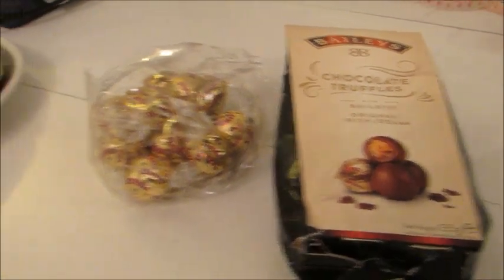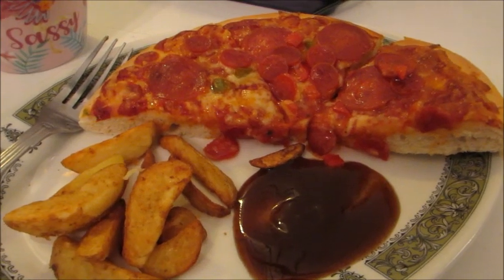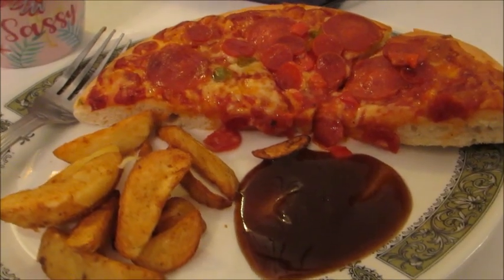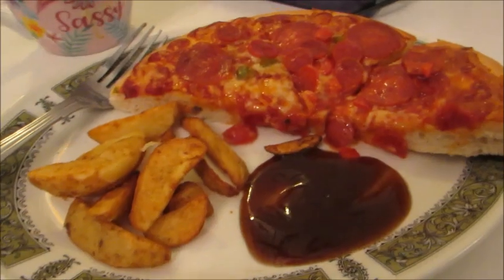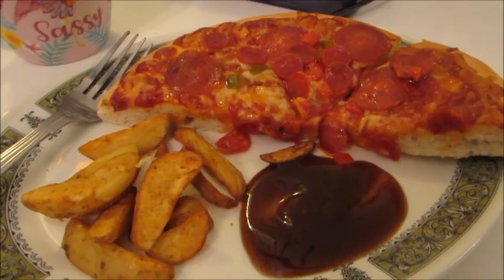Oopsie. Tonight for dinner it's just pizza and wedges. Usually there's garlic bread that accompanies that, but the stores have not had garlic bread for a couple of weeks. Oh no! We're surviving on fumes, because we really like garlic bread, don't we, darling? Yeah, he says with a mouthful of pizza behind me.